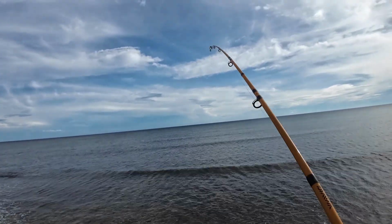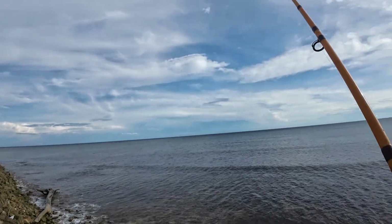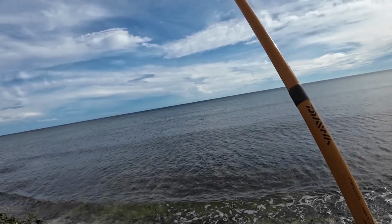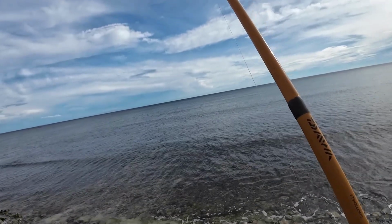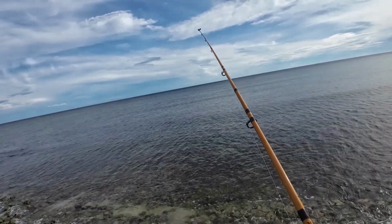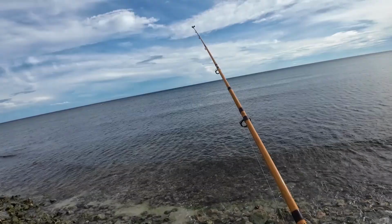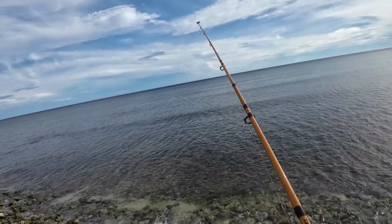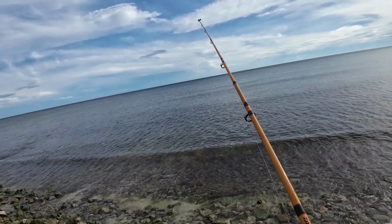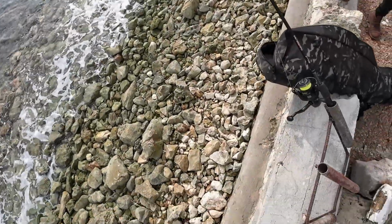Fish on. Fish on. Fucker came off. Okay, sit on there.